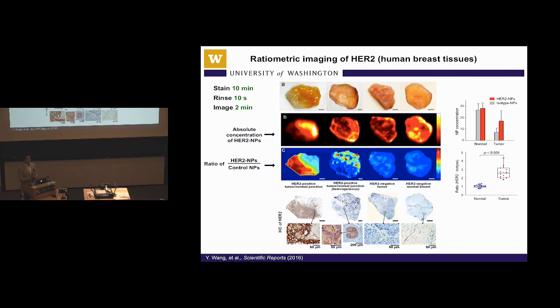So then we moved into the clinical specimens. These are breast tissues that either express HER2 or don't. In this case, again, the absolute concentration of nanoparticles is very ambiguous. But if you look at the ratio between the HER2 and isotype nanoparticle, you see it agrees very well with the immunohistochemistry. This is sort of the gold standard that pathologists look at, and you can see that the tumor region lights up. And for the HER2 negative tumor, you don't have any preferential accumulation of the nanoparticle.